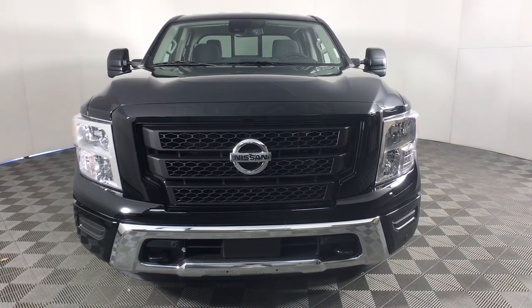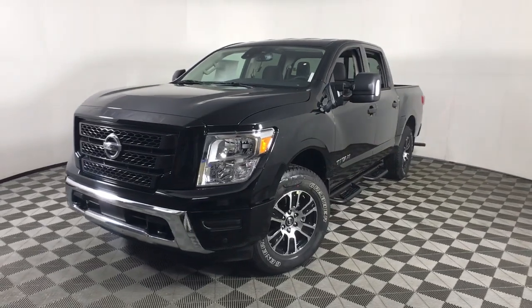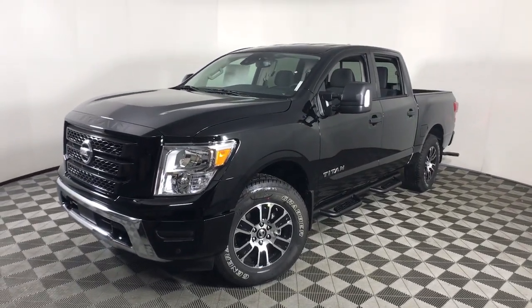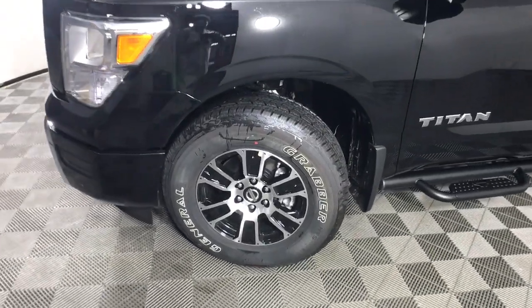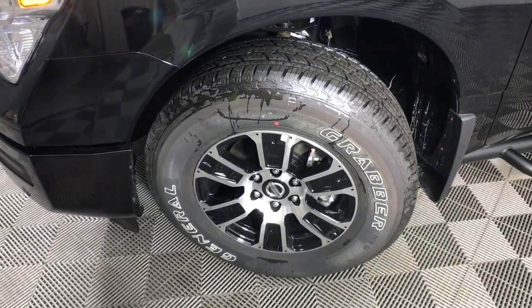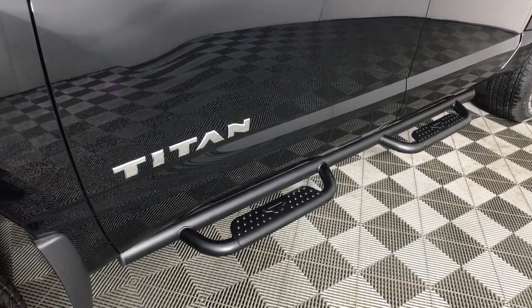You will love the features of this 2022 Nissan Titan. Here's an all-powerful Nissan Titan, the full-size pickup that's refined on the inside and rugged on the outside. Connected tech, potent towing, beefy payload capacity, and driver assist safety features let you tackle every challenge with confidence.